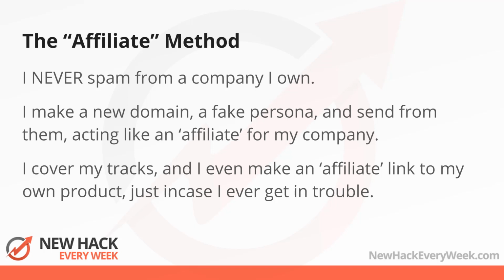As an example, if I was going to email a heap of people about New Hack Every Week, I would be sending from a totally different domain, like internetmarketing.com, and I'd use a different name. So it might be Jeremy at internetmarketingsecrets.com. And I'd put in an affiliate link. I wouldn't link straight to newhackeveryweek.com. I would make it look like an affiliate trying to sell my product and get paid for their trouble. So just in case I ever got in trouble, I'd be like, hey, this was an affiliate, this wasn't me. And if you cover your tracks properly, that's how you do it.